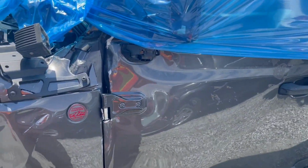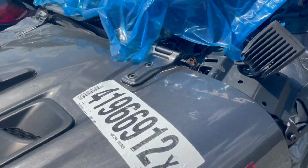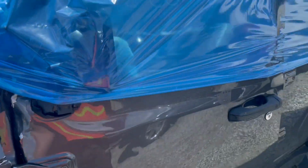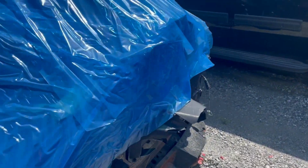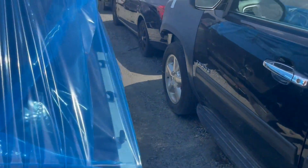Interesting. Let's see how much this one goes for too. Calculate the cost, just a rough estimate, a what if scenario, put these together, how much it cost you. Minus all the labor and work obviously, but that's on your own dime.